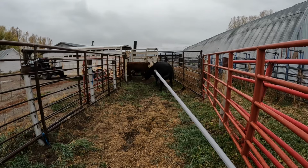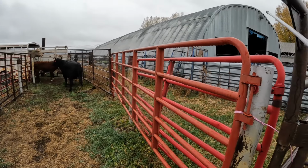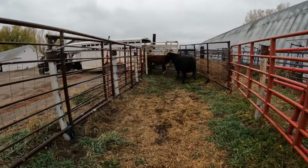So we'll get this calf cut off too, because that's his mom, that Hereford cow, so we'll leave him behind too.